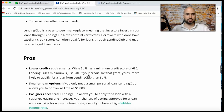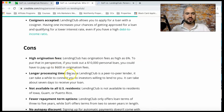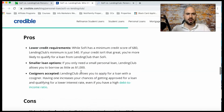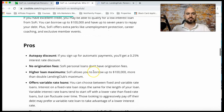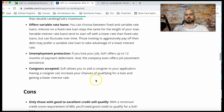And it just goes into a little bit more: lower credit requirements, smaller loan options, higher fees, longer processing time, not available to residents in Iowa. I didn't realize that. Puerto Rico or Guam. And let's look at SoFi real quick. So again, SoFi is good for good to excellent credit, those who need large loan amounts, people who want to avoid costly fees, the auto pay, higher loan maximums, unemployment protection, and also cosigners. So I think actually both of these have cosigner options if you want to increase the likelihood of getting accepted.